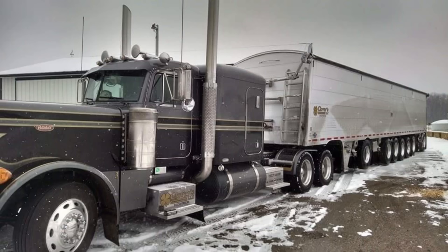The first picture is of my dad's 2000 Pete 379 extended hood. It has 1.5 million on the clock currently. She's got a 550 2WS 3406 coupled to an 18-speed with 335 rears. Wow, that's fast. We've never touched this truck. It's 100% original still. Engine has been flawless, and we're going to see just how far she will go. It is hooked to a 7-axle Titan hopper. He can legally gross 153,000.